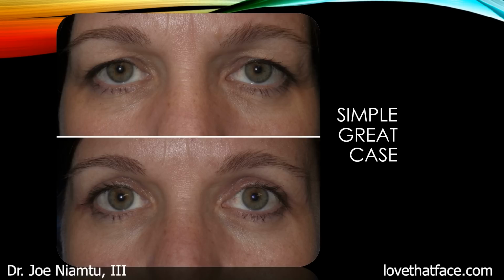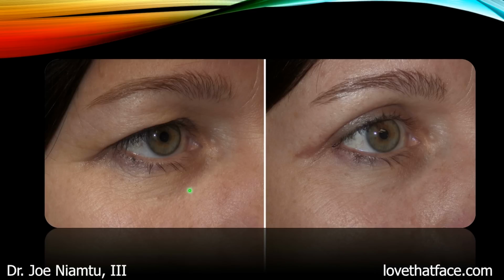And again, we have done upper and lower eyelid surgery and lower lid laser resurfacing, which is my most common procedures. This is the same patient after surgery, and this patient just looks old and tired, and by removing this skin, now we have a nice crisp shelf that the patient can wear makeup if they wish.